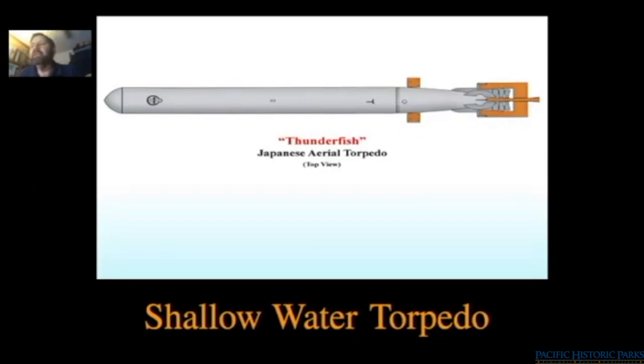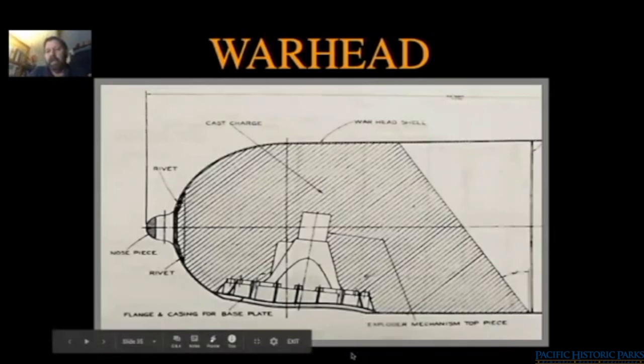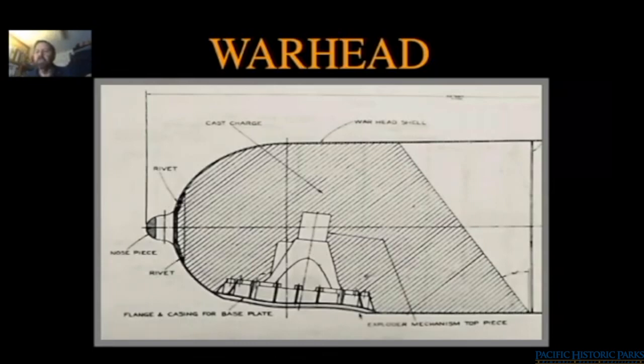So the shallow water torpedo was a highly explosive torpedo. And you can see the warhead here. One of the problems they wanted to make sure of was the detonation. So the triggering device is right there. You can see it at the bottom, that object drawn right there is a triggering device. And that's the casing and the base plate for it. Once it slams in, it's already armed. When it leaves the aircraft, as the torpedo propeller spins, it's arming it. And then when it hits the side of the ship, this will detonate. Next slide.